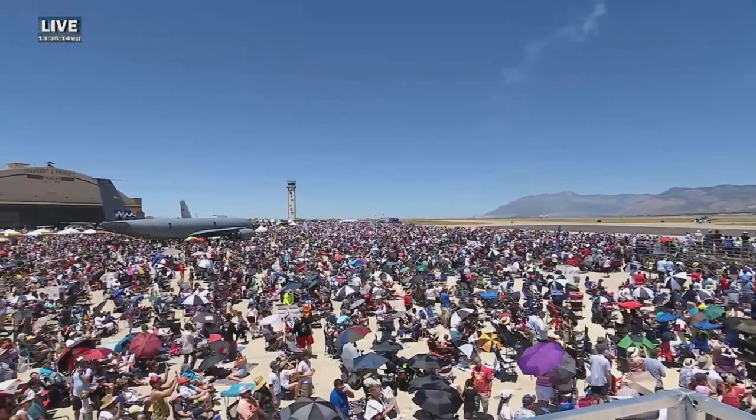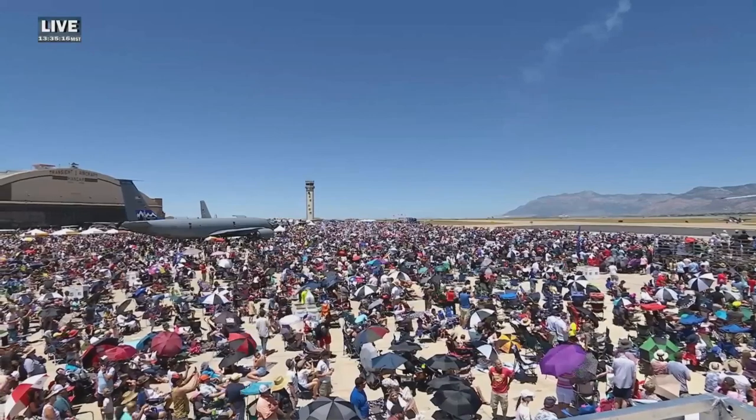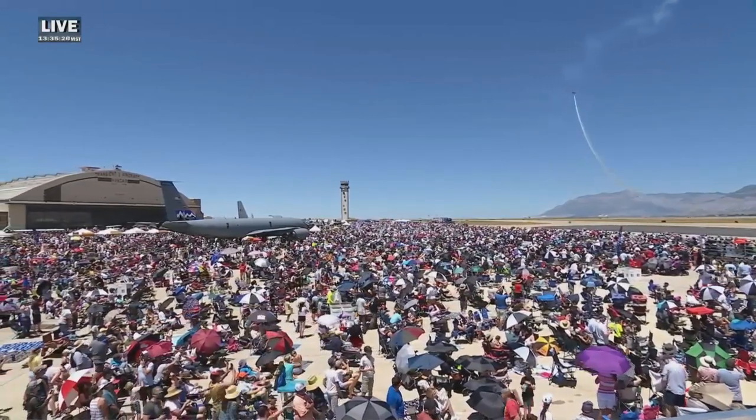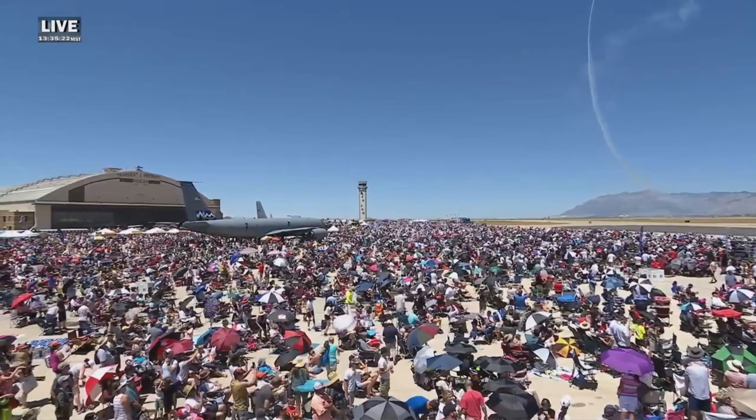Look at that crowd. Wow. I mean, massive. And, you know, the weather has cooled slightly. I mean, it's still hot. Don't get me wrong. But it could be 100 degrees. It's not. We're in the 80s today, which is pretty perfect for the air show. And it hasn't deterred the crowd in any way, shape, or form either.